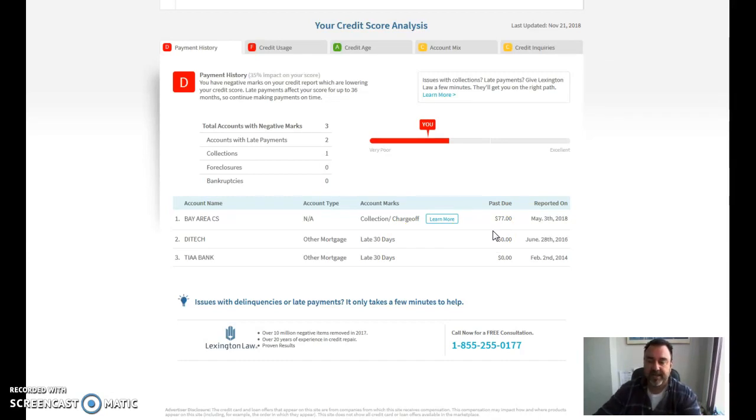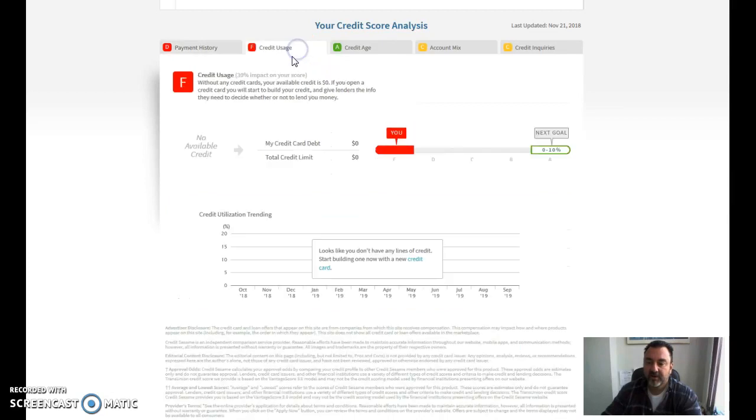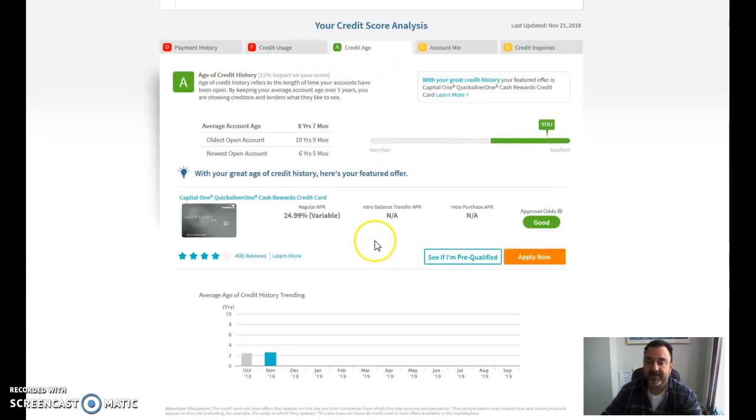So what we're going to do in this case is find you a credit card that you'll most likely get approved for, to help start building credit to offset the one bad credit that you have. Credit usage, we're going to go over here. They really don't have any credit. Credit age is awesome.